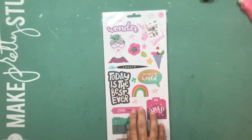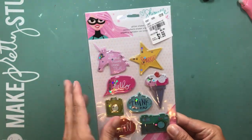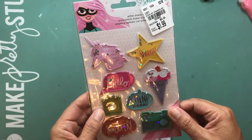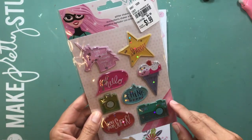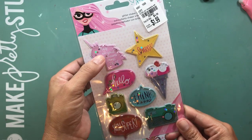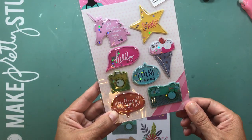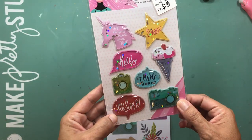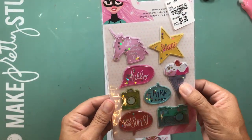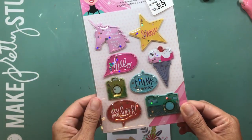That was the only one that I found, and then they had quite a few of these, and I almost told myself no. For $1.99, this wasn't bad. I almost said no because this was $1.99 and you only get 2, 4, 6, 8, so 8 stickers. They're little shaker stickers and they're puffy. They have like "May all your dreams come true," a few sayings. "You are super." The reason why I got these, to be honest with you, is that it just takes me back to when I was a little girl and all the stickers I used to collect. So I thought this would be fun.